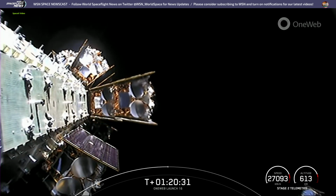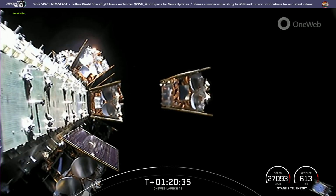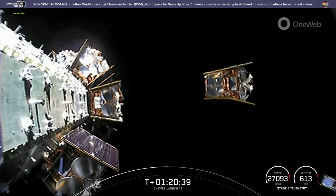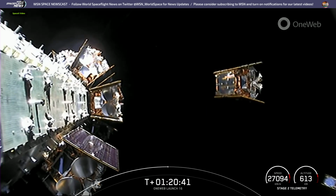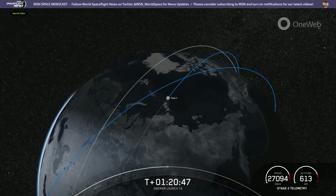OneWeb, sat Charlie 2 and Charlie 6, separation confirmed. And as you heard and can visually see on your screen, we've had the last 2 satellites in this deployment sequence deploy, and that confirms successful deployment of all 13 satellites in the second deployment sequence.